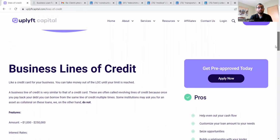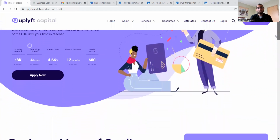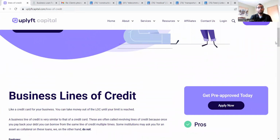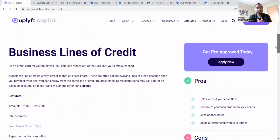Business lines of credit, amounts of 1,000 to 250,000. Minimum monthly revenue 8K, so that's an advantage. Other places you'd see 10K, 15K. But even when they're asking for more revenue, you have to understand that higher revenue usually opens doors to higher tier lenders. The higher tier lenders always love working with people who have higher annual gross sales. It's not all the time, but they see that as a better return on their investment, at the personal level as well as in business. And I see that as well, but I work with all varieties.